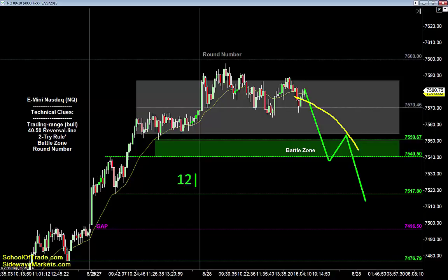I call this the 1, 2, 3 reversal. That's right, I swiped that one from the 1, 2, 3 breakout. Right? Absolutely. Same basic principle though, right? 1, 2, 3 breakout, 1, 2, 3 reversal. It's the same basic principle.